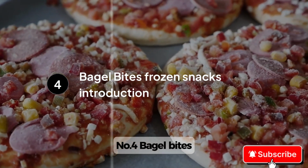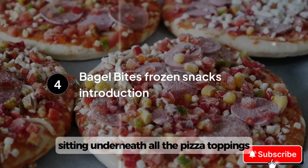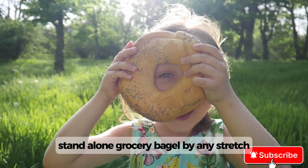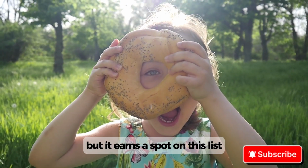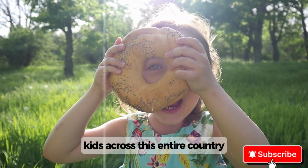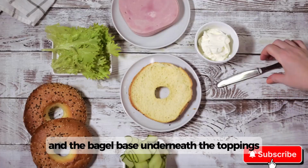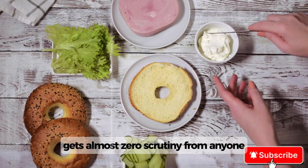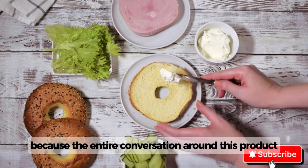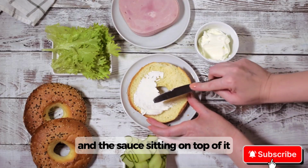Number 4. Bagel Bites Frozen Snacks, specifically the bagel base sitting underneath all the pizza toppings. This is not a traditional standalone grocery bagel by any stretch, but it earns a spot on this list because it happens to be one of the most common ways kids across this entire country actually consume bagel product on a weekly basis. And the bagel base underneath the toppings gets almost zero scrutiny from anyone because the entire conversation around this product has always been about the cheese blend and the sauce sitting on top of it.